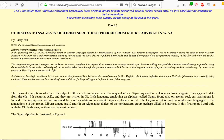this is from the Council for West Virginia Archaeology, and just a disclaimer. The Council for West Virginia Archaeology reproduces these original Ogham petroglyph articles for the record only. We give absolutely no credence on their conclusions. For articles discussing these claims, see the listing at the end of this page. Christian messages in old Irish script deciphered from rock carvings in West Virginia.